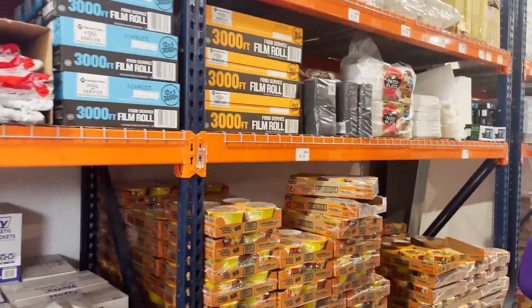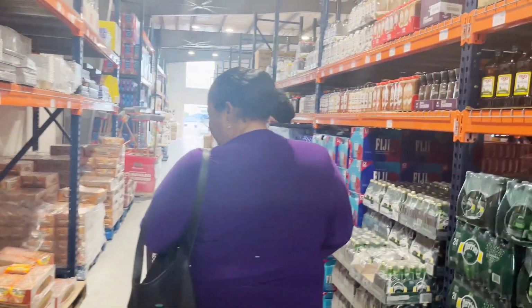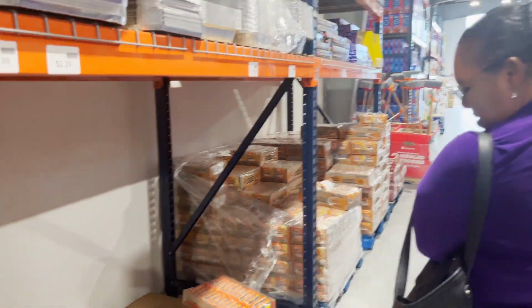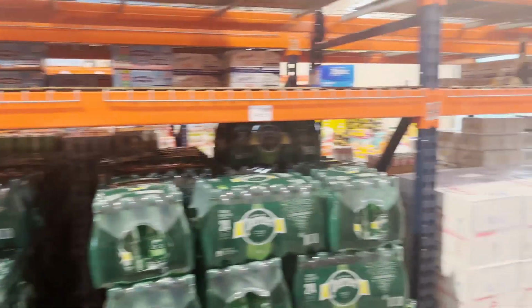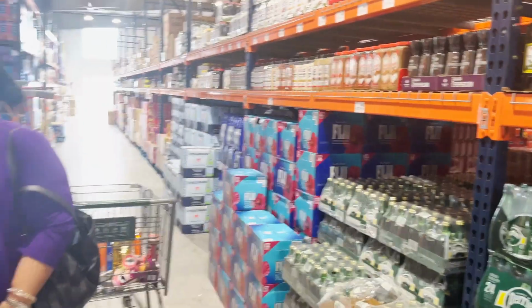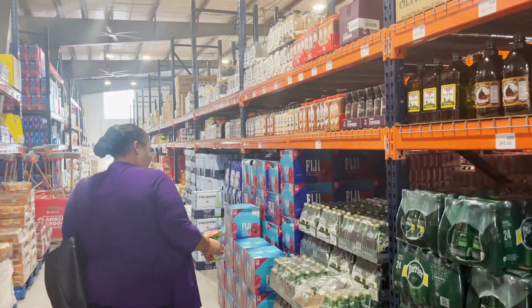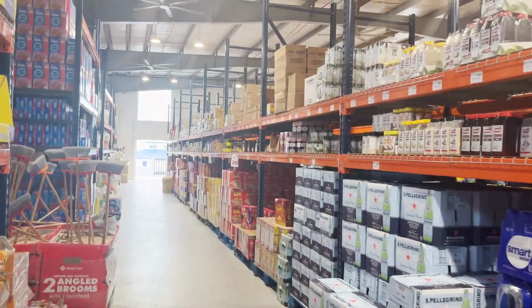If you're looking for forks and spoons and paper plates, they have that there. They have bottled drinking water. They have various types of foil pans and foil paper. They have Ziploc bags. They have various types of water and juice. So whatever you're looking for, you can find here at Sam's Club here on the Leeward Highway. They have noodles, the cup noodles, and they have the pack noodles. They have different varieties of noodles.